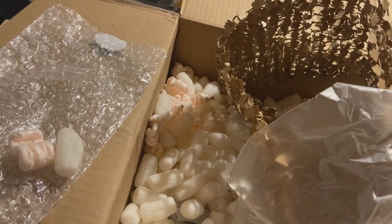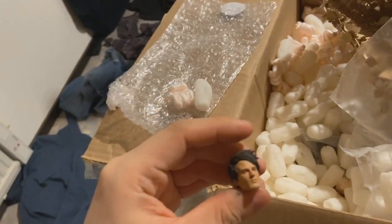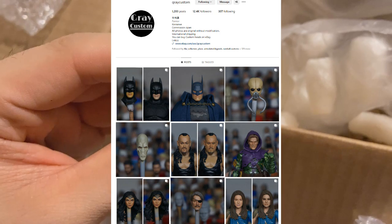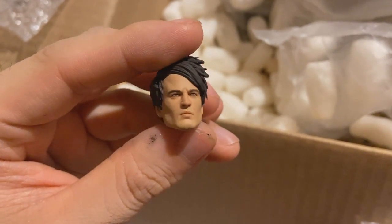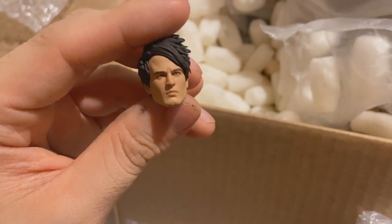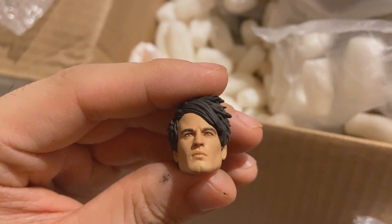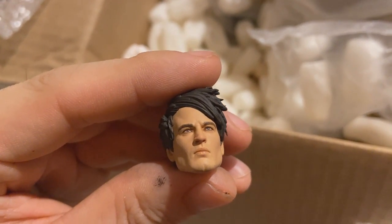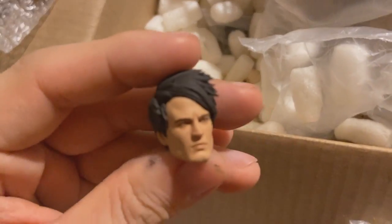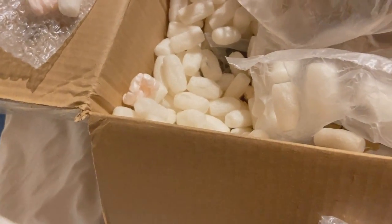Oh, GrayCustom. So this is a head painted by a painter from South Korea named GrayCustom, and it's of the Netflix Sandman. I actually did buy a head cast of this and painted it up myself, but it turned out horrible, so I just kind of despaired and decided to buy this one. And look at this paint job, it's immaculate. It looks like a shrunk down human being. I'm definitely gonna have to take a closer look at that later on, but GrayCustom's a fantastic painter.